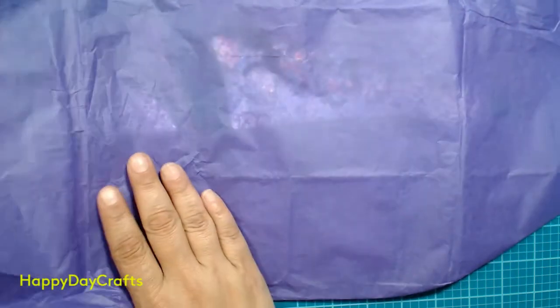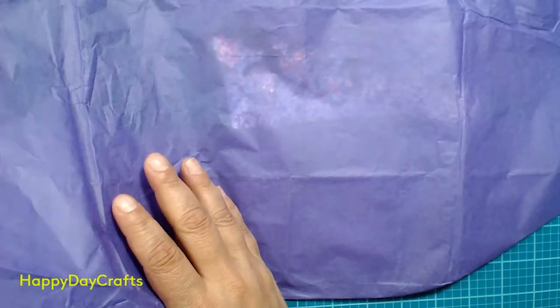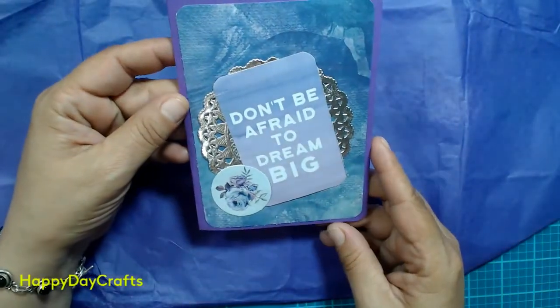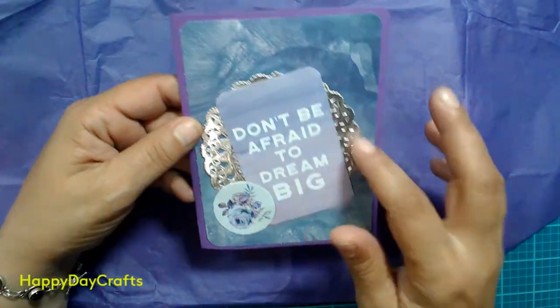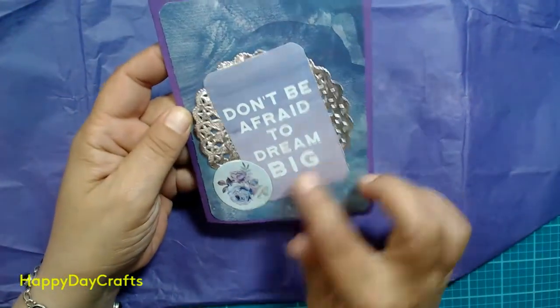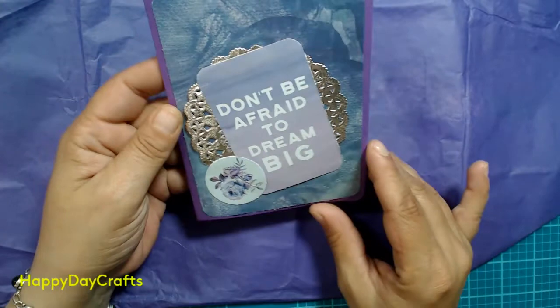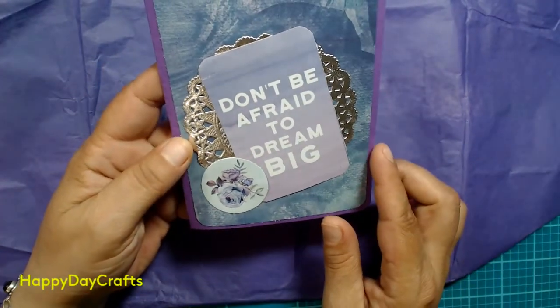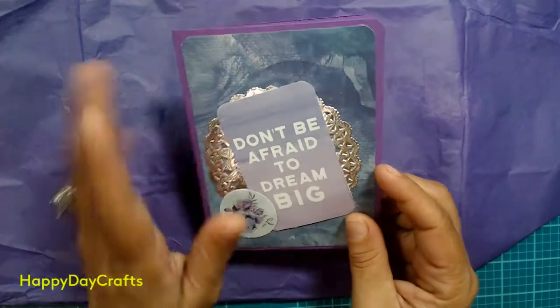Now you guys, she sent me a card. I'm gonna go ahead and take the card out first, and this is a card that she made herself, and it says, "Don't be afraid to dream big." It's got a beautiful silver doily in the background, and she's got this really pretty journaling card that matches the paper perfectly, and really pretty embellishments here in the bottom as well. And she is so awesome, you guys.